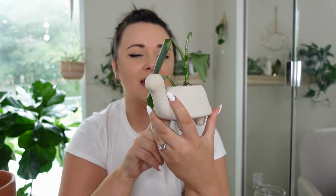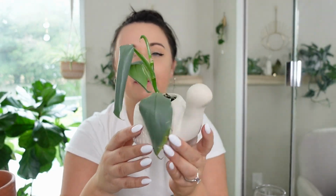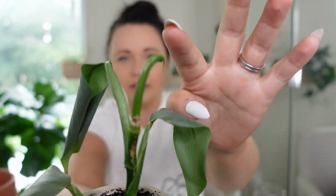I actually kind of want to get the string of turtles. I think it would be cute in this. But for now, it's cute in the planter. I thought the color went well with the planter, but who knows. I do have a little new growth coming up here.